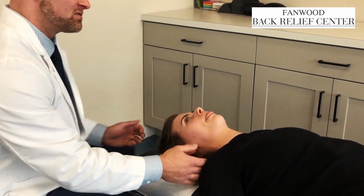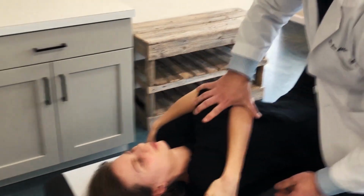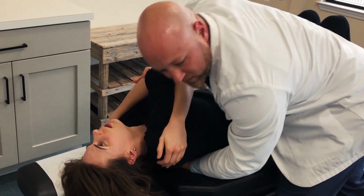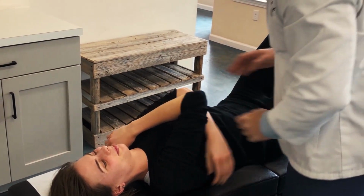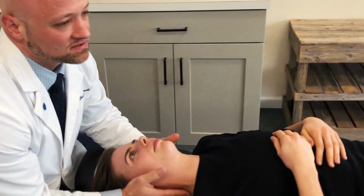Okay. Now, what I'd like for you to do is slide down a little bit on the table, right there, good. Bend your knees, put your feet flat on the table for me. Okay, and I want you to cross your arms like this and kind of give yourself a big hug, nice and tight. And we're gonna roll you over like this. Take a deep breath in for me, and breathe all the way out, let it go. All the way out. Good, excellent. That's the one I missed the other way, okay? Excellent. Okay, relax right there. Good. Come back around and back muscles.